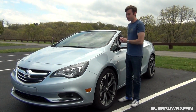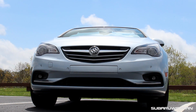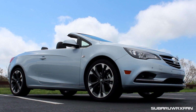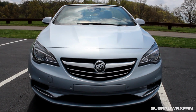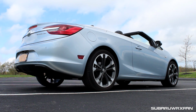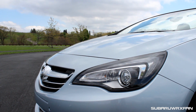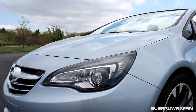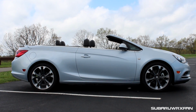So about the Cascada, to those of you in Europe, this will look like an Opel or Vauxhall, and that is because this is heavily based upon those vehicles and shares many of the same looks. You do have the Buick grille and a few of the nice Buick accents here and there, and I think overall it's a really nice looking vehicle, especially with the top down and this silver bluish gray color. It's really pretty striking, kind of elegant and classy looking, and I love the way it looks from just about every angle.